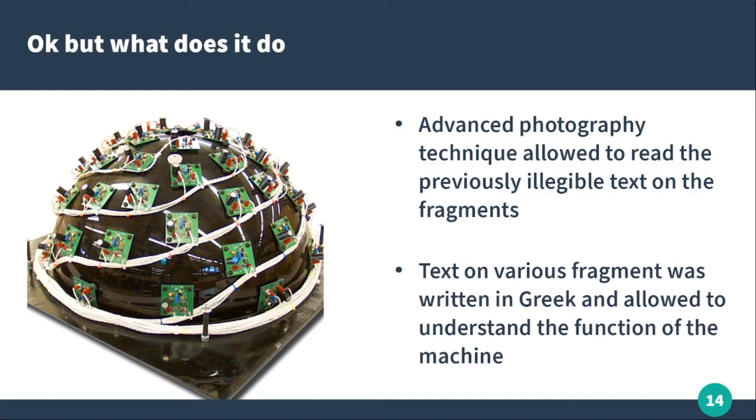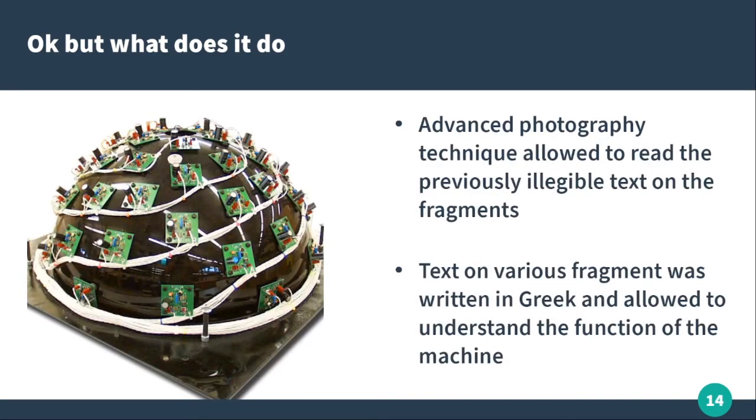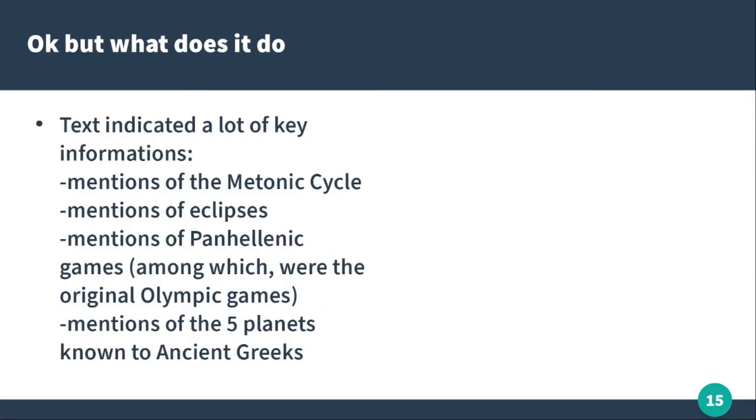And it turns out that there was text on the fragments, and that text was again ancient Greek, which kind of starts to align to this thing actually belonging to the shipwreck, even though again we are talking about a machine that has like a bunch of cogs 1 millimeter in size, from 60 before Christ. Now, the text on the machine actually mentioned a bunch of different things.